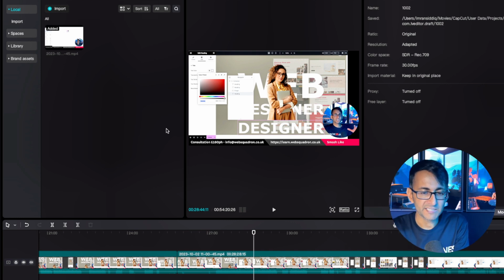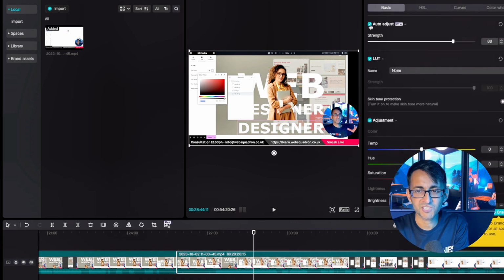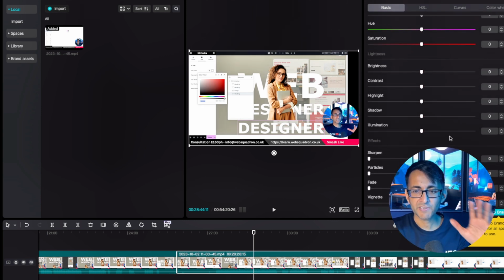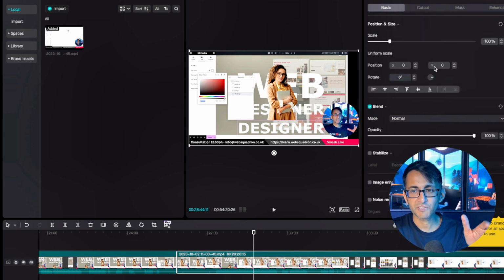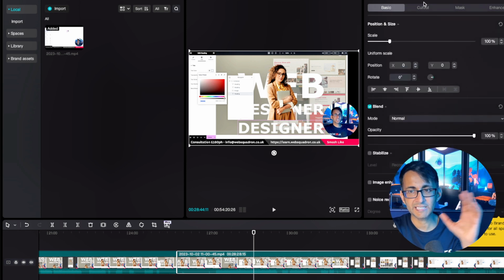Why do I like this? Well, number one, I can click anywhere I want. I can adjust, look at the screen. Look at my face there. When I hit auto adjust, can you see how it just brightened everything up? And if I didn't like it, I've got all these extra settings: illumination, shadow, highlight, contrast, brightness, sharpen, so much stuff. I can start to mess around with the video in terms of positioning, rotate, and all of that.